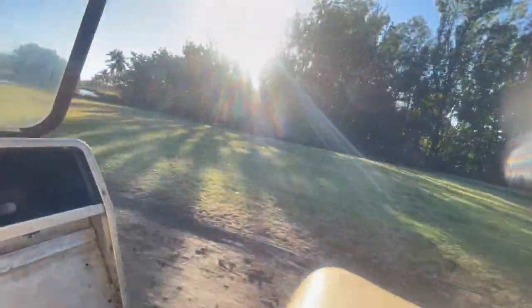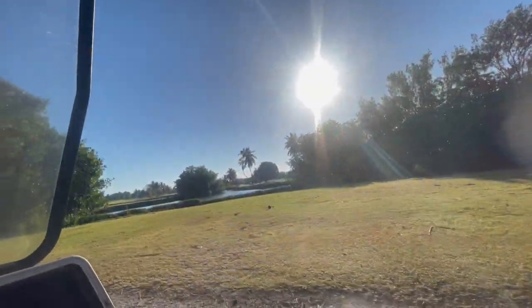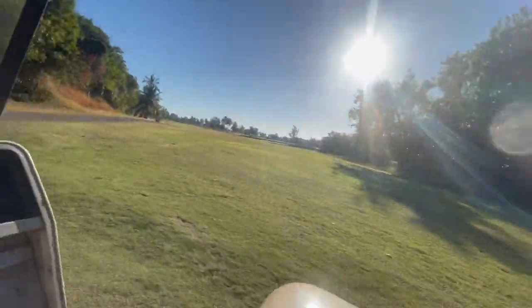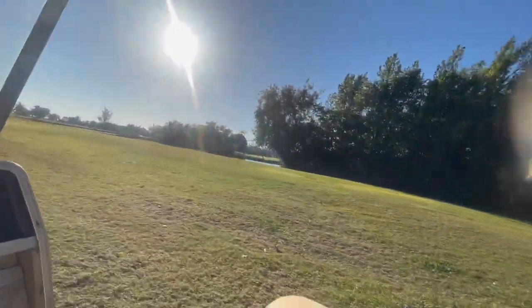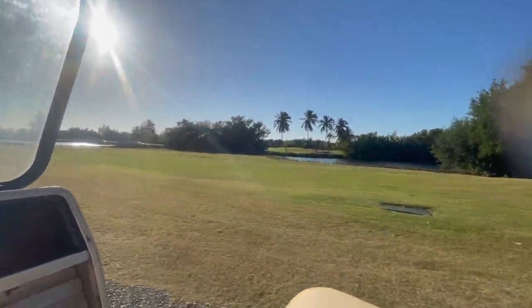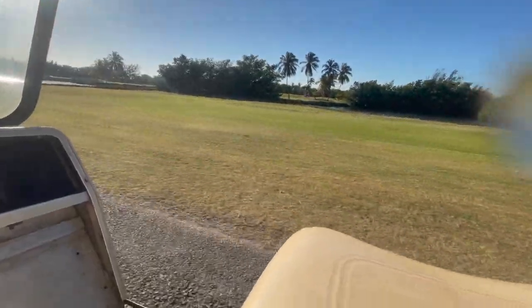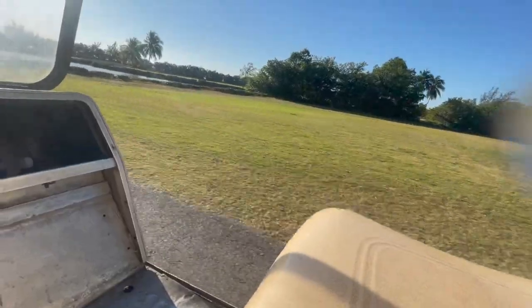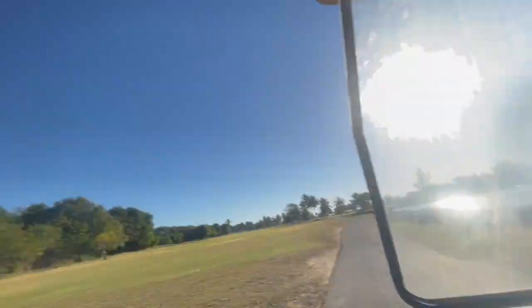It is extremely, extremely bumpy. There are giant holes with logs put in them so you don't fall in the hole. So you have to be very, very careful when driving. Don't go too quickly. And they do say that if you break their carts, you are liable because they're brand new and you need to take very good care of them. So driving slow is important, because these holes are absolutely ridiculously large.